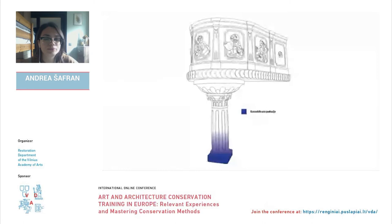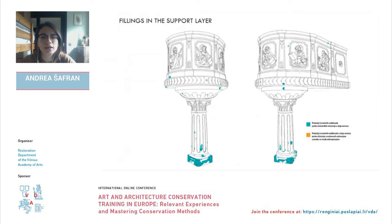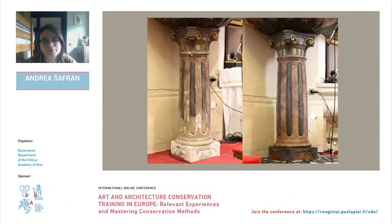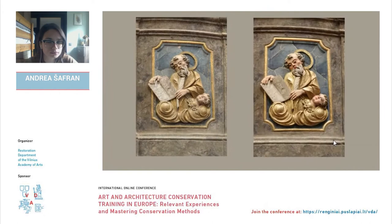Here you can see the areas where fillings needed to be made. The applied putty, as well as the rest of the pulpit, were isolated with 25% Latopal A81 varnish, dissolved in Shellsol A and Shellsol D40. And here you can see some of the details of the pulpit before and after paint layer retouching. And here's the complete pulpit.